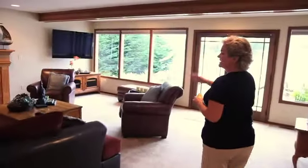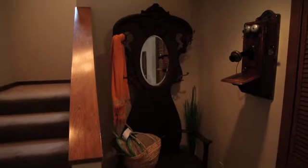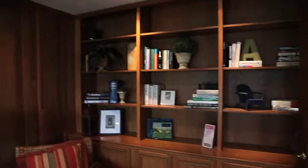As you can see, we have a large screen TV that goes with the house. The office comes with a view. We have a large bookcase that was custom made for us, and plenty of storage. It's another thing about this house. You will not run out of storage.